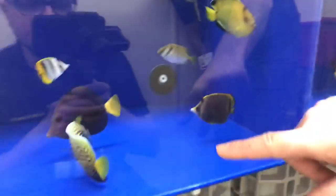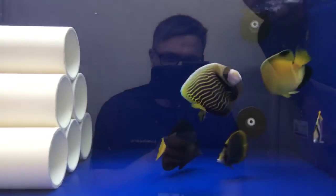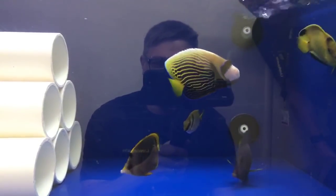Got a nice emperor down there. Probably recently transitioned. Beautiful fish. Probably about 5 inches.